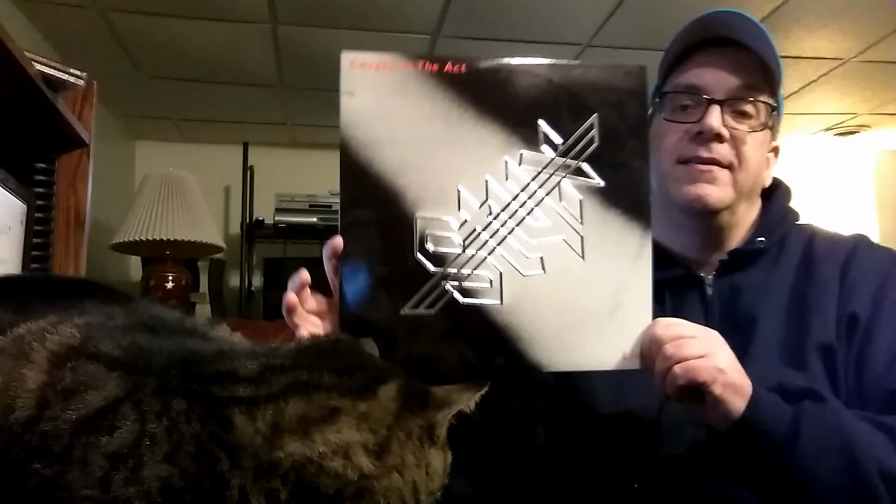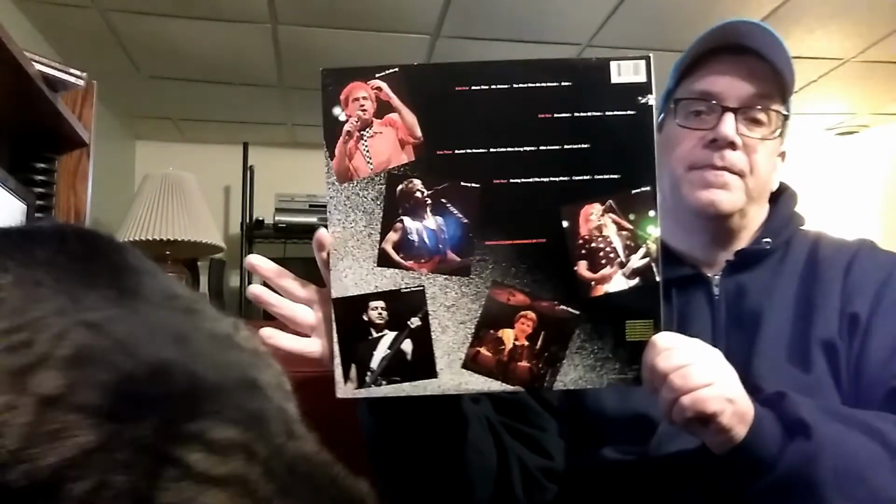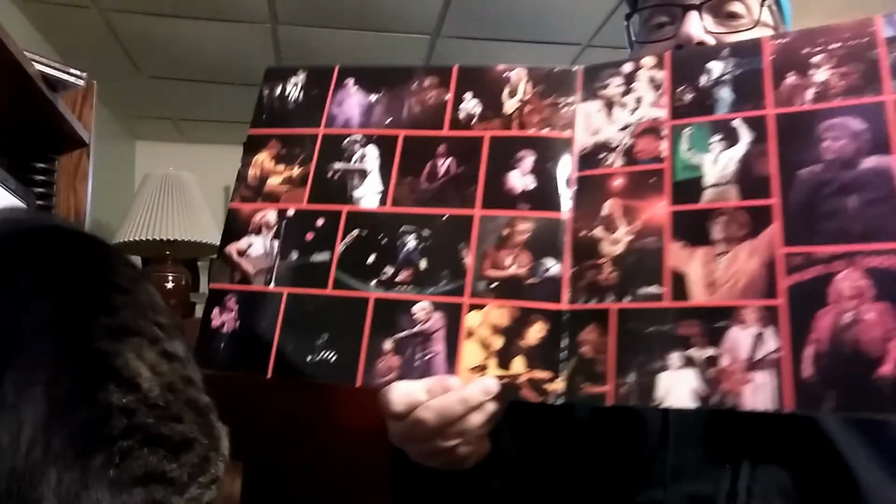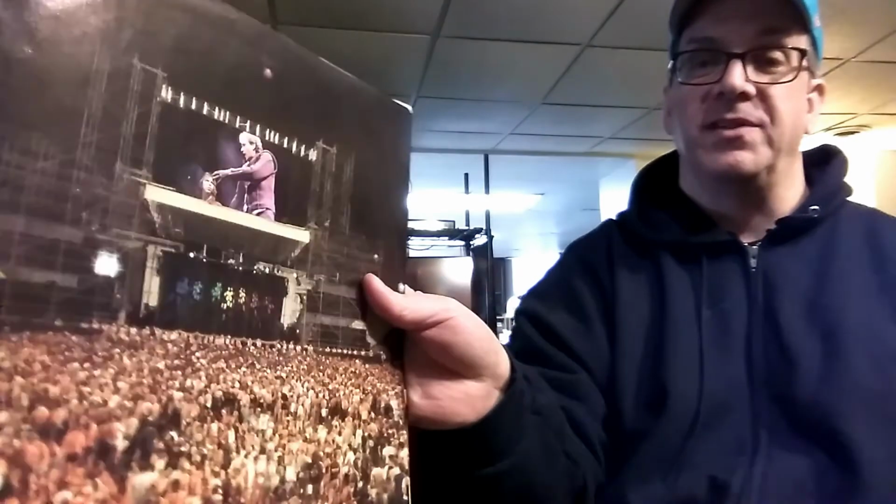This is a double LP, Styx Caught in the Act. Back. Gatefold without smacking Jake in the head. Let's go look at that. Original sleeves. Center rings. So great songs on here. I think we all know Styx.